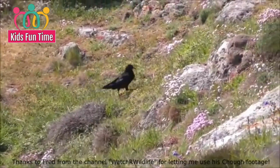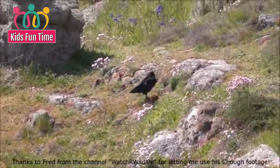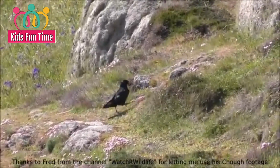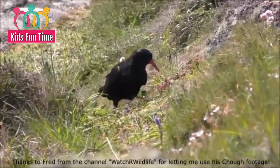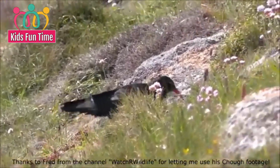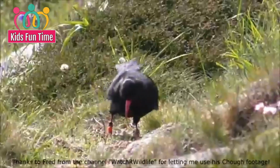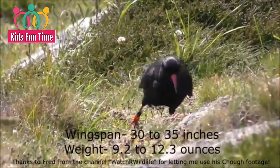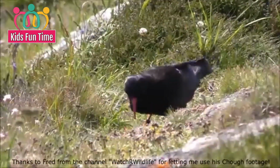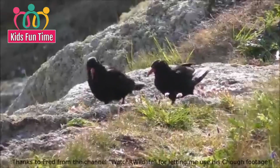The final corvid on this list is the rarest, the chough. Also known as the Cornish chough or the red-billed chough, there are currently only around 1,250 of these birds in the UK, and they are completely restricted to the west coast of Wales, Cornwall, the Isle of Man and the west of Northern Ireland. They have a wingspan of 75 to 90 centimetres and grow to between 260 and 350 grams.